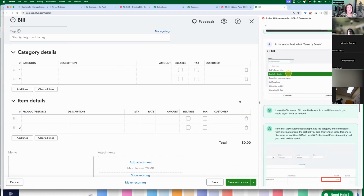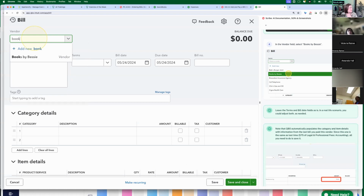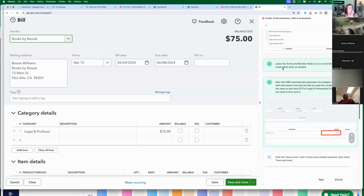Okay. So in the vendor field, we're going to select Books by Bessie. Now leave the terms and bill date fields as is. In a real life scenario, you could adjust both as needed. So this is what we were talking about last time.